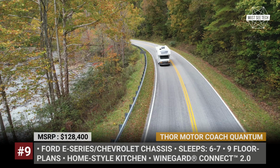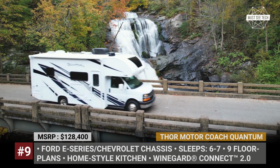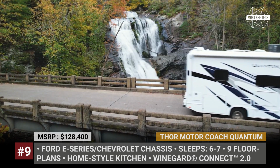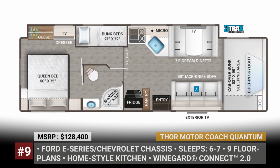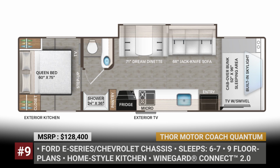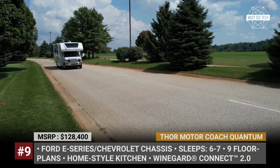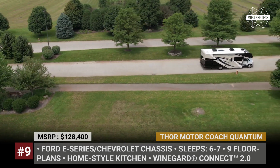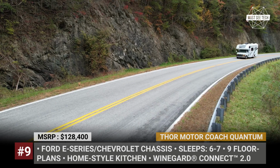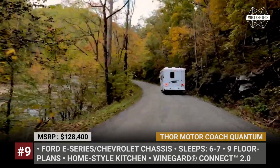Thor Motor Coach Quantum. Whether you're looking for a more compact Class C under 25 feet or a larger 33-footer with sleeping for 7, the 9 floor plans of the Quantum have got you covered. Underpinned by a standard Ford E-Series or the optional Chevy chassis, this Thor Motor Coach has a vacuum-bond laminated bodywork with block foam insulation, a fiberglass front cap, and a sophisticated MoRide suspension offered on the select models.